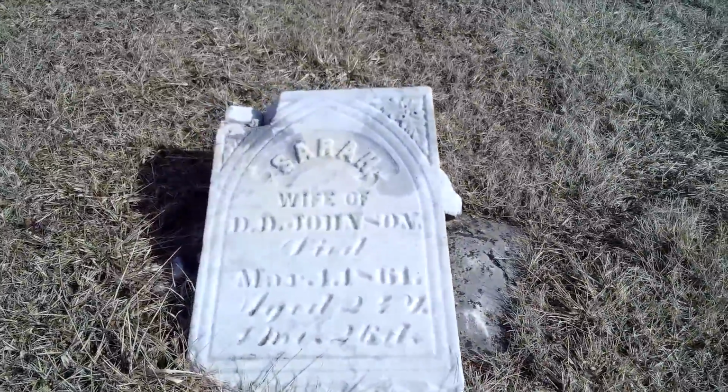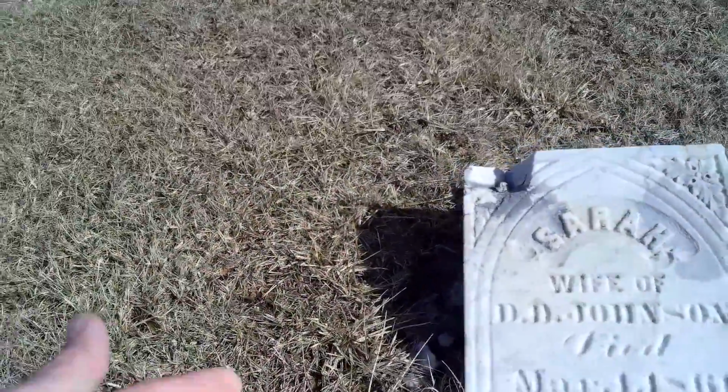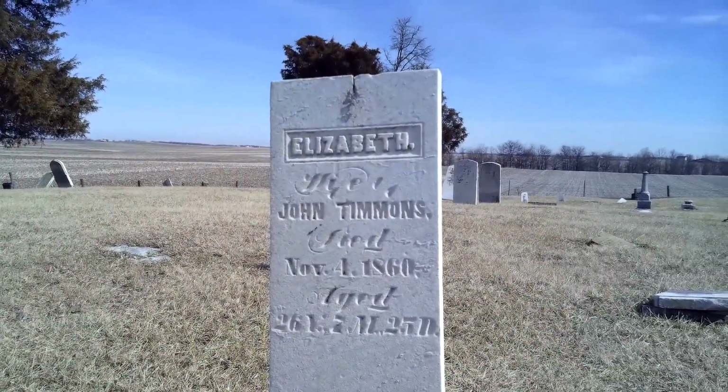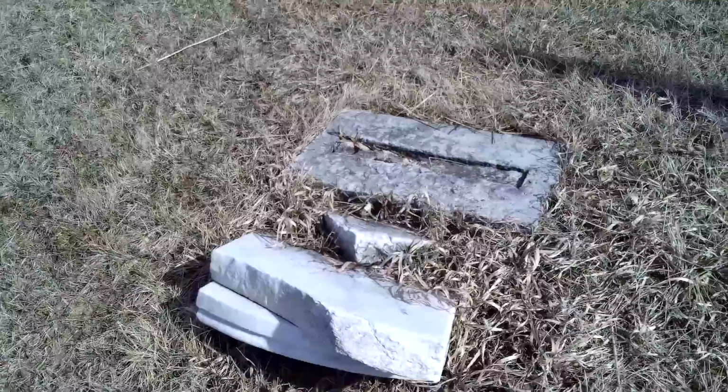And then over here we've got, wow, I love the detail on this stone for Sarah Johnson. It was gorgeous and real thick too. Check that out. Look how thick that was. Wow. Then we've got this stone here for Elizabeth, wife of John Timmons. We've also got this that's kind of fallen down. Let me see. It's still kind of frozen. Yeah, there isn't going to be a way for me to see that. But we're going to move back over here to this stone.